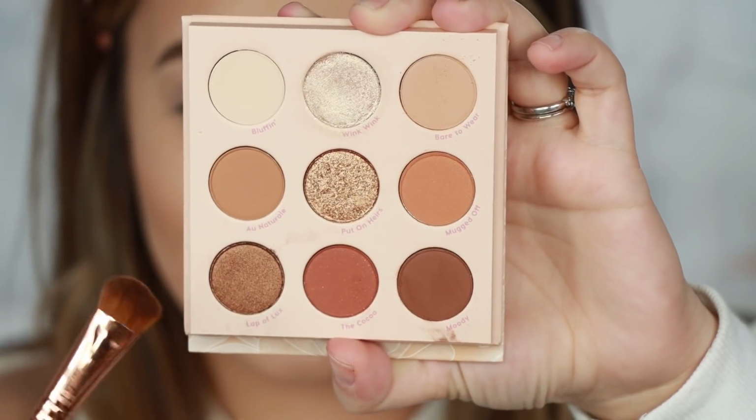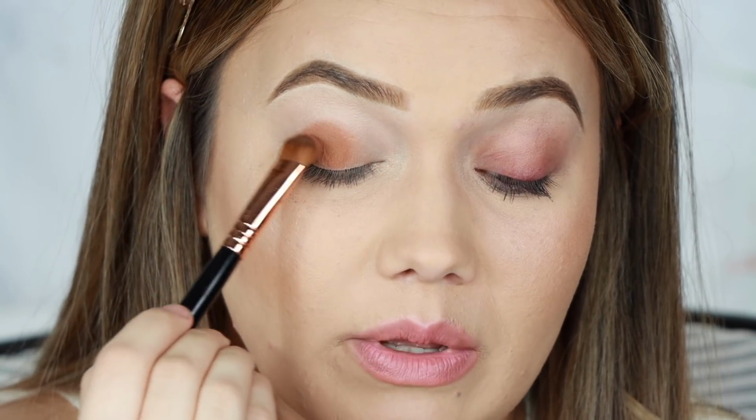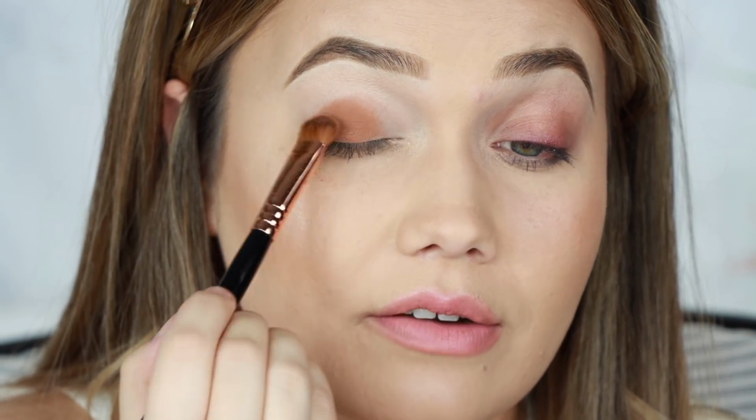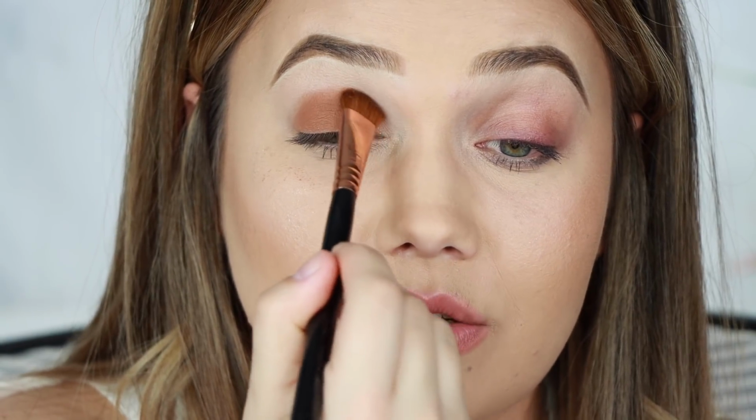I'm so excited for this next shade. This one is called Au Naturel. I love a soft, warm brown. This one's quite a bit bolder than Bare to Wear. Definitely much richer. This is the Sigma E52 brush, by the way, in case you were curious.